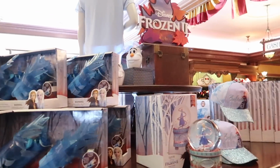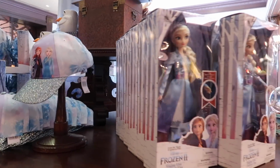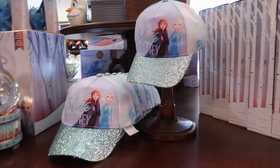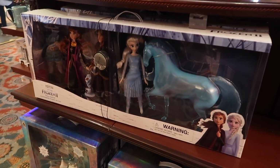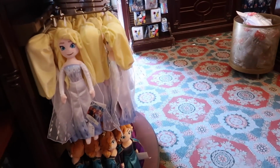Look at all of that. Oh, I guess it is just Frozen 2, but I mean, call it what it is. This is basically where Kaylee, my niece, would just go wild. She would love all of this. I love that snow globe of Elsa. This is a cool looking play set. Check that out. There's so much.